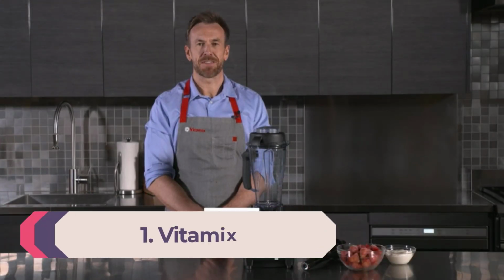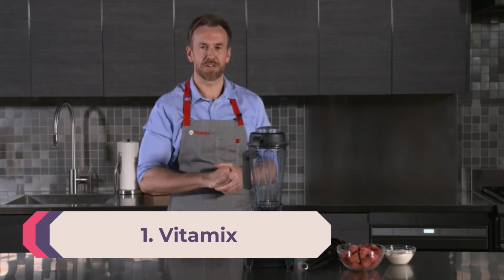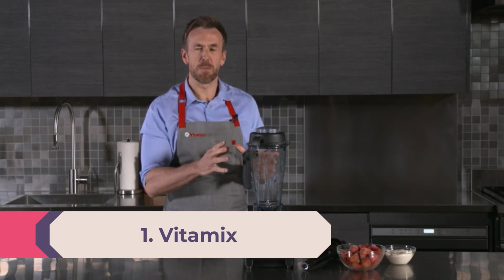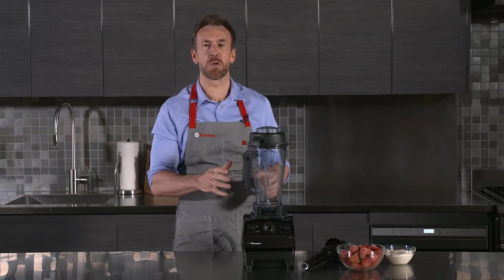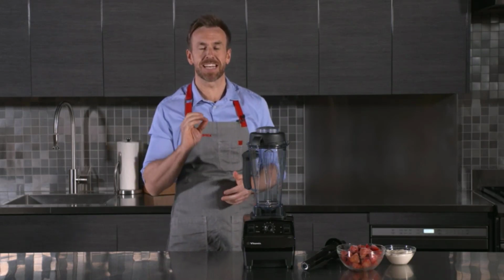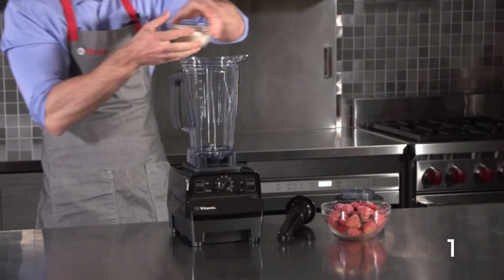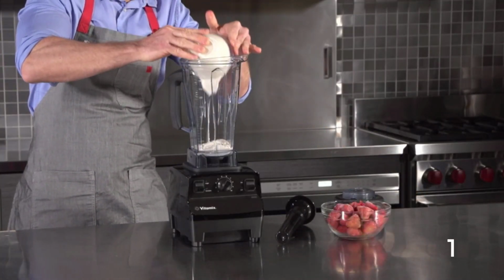Number 1. Vitamix. The Vitamix 5200 is the best blender for smoothies we've tested. This sturdy, premium blender might be overkill if you want a blender for simple smoothies, but if you're looking for a durable machine and the smoothest blends, it's a great option.